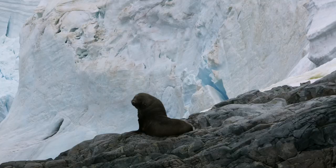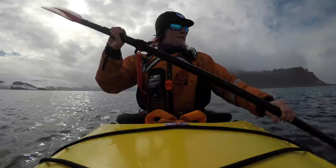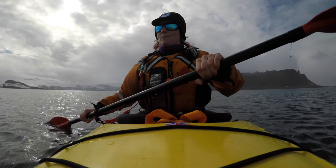We've got glaciers surrounding us. We're listening to Antarctica as she speaks, as the glaciers calve off, smashing down into the water. Some days we can have an interesting trip where we actually have to surf gently over the tops of these waves created by the calving glaciers.